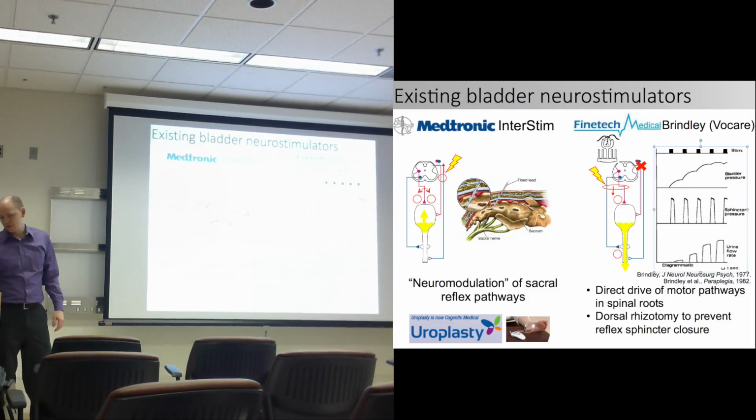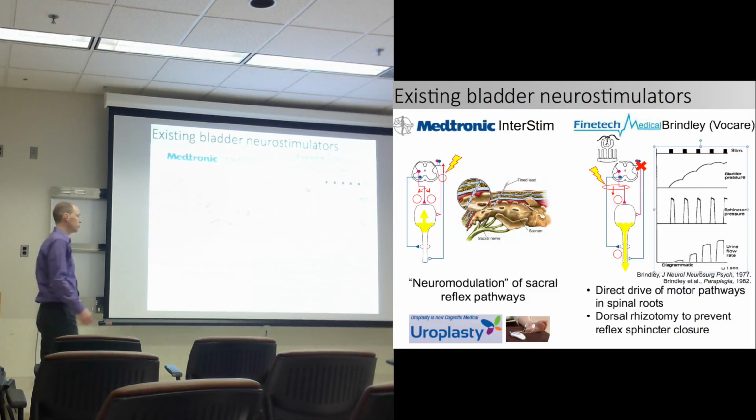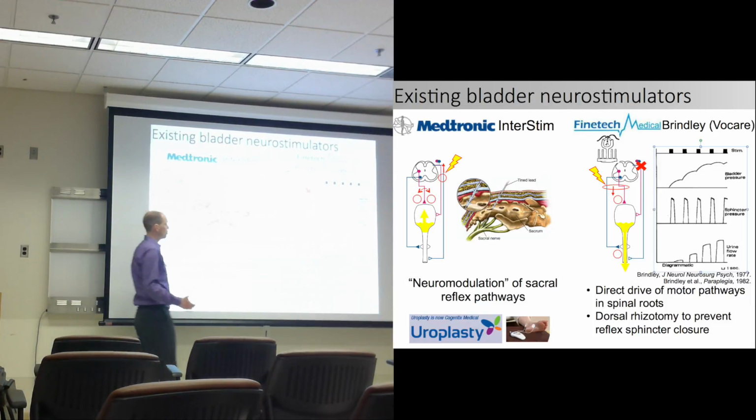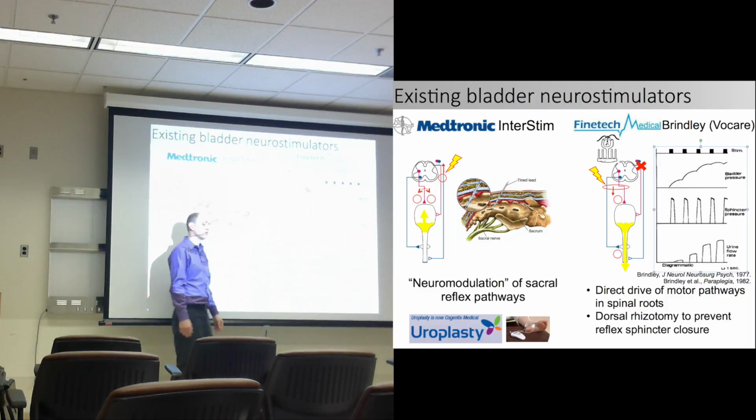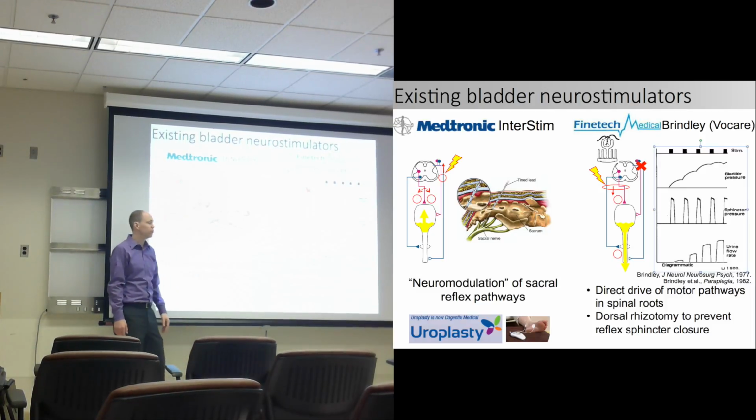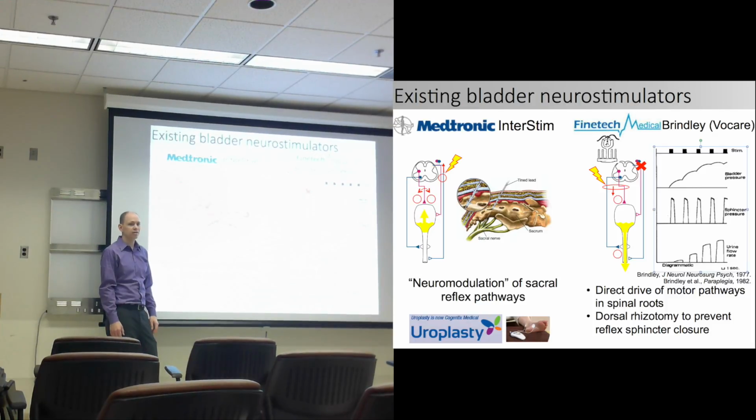However, fortunately, spinal cord injury patients frequently will have reflex sphincter occlusion, with the bladder contracting as well. So to make this device ultimately work, frequently there's a dorsal rhizotomy performed, which eliminates, of course, all other reflexes in the region and addresses the disease state the least among patients.